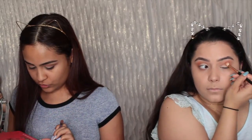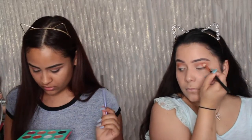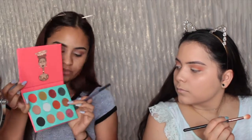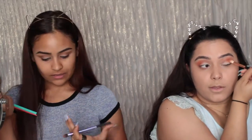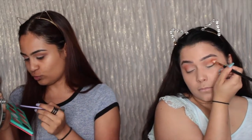I am using the Julia's Sahara palette, and I will start with either. I think I'm gonna just do Jamila for now. It's like this really orangey, nice burnt orange. Yes. Yeah, I love that. I'm not gonna do too much because I don't want it to feel too powerful. And trust me, that eyeshadow palette, a little bit goes a long way.